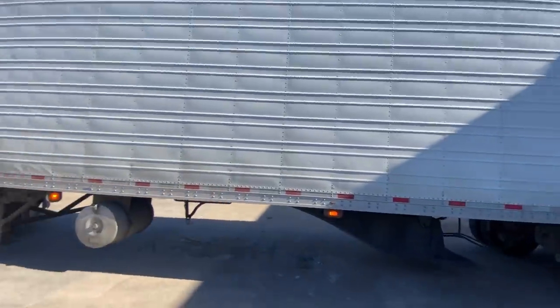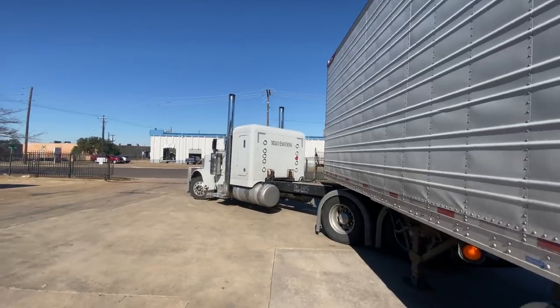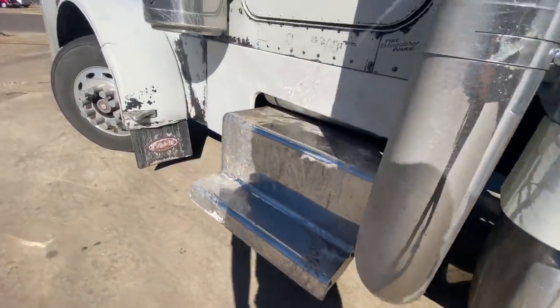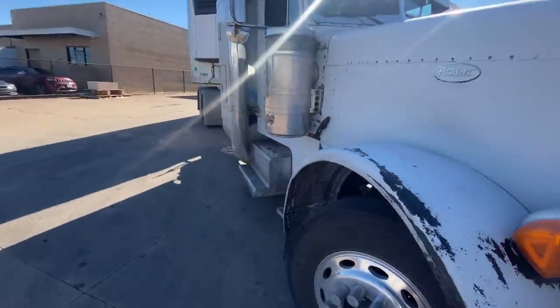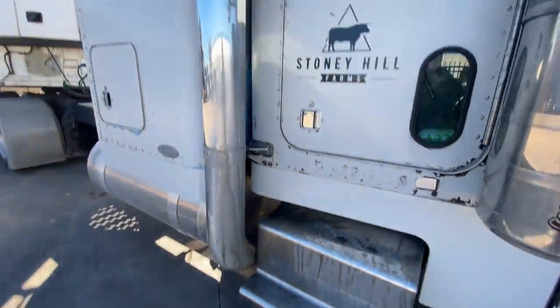They're getting it unloaded right now, so I figured I'd show you guys a nice jackknife back in we did there. Also, look how dirty this truck is. I was gonna get it washed up last night, but I had no time to do that, and it is just terrible, man. Filled with salt.